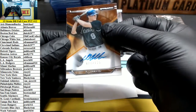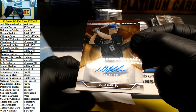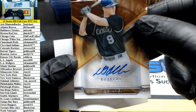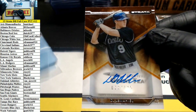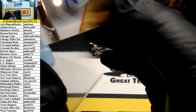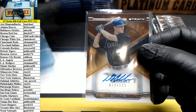And right behind it, for the Colorado Rockies, DJ LeMahieu, 73 of 125. Rockies going to zero cool, 1-8. A hit for the Rockies.